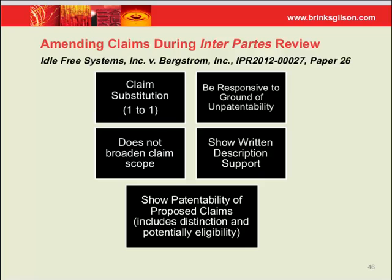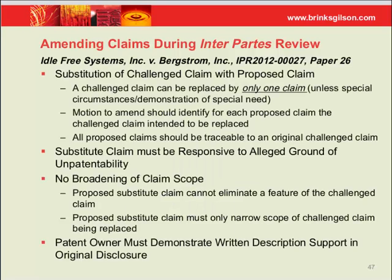And I put them here into 5 blocks. One is claim substitution, and that the claim amendments must be responsive to a ground of unpatentability. The patent owner can't broaden the claim scope. The patent owner must show written description support and show patentability of proposed claims. And in this next slide, there are some details here for the first 4.